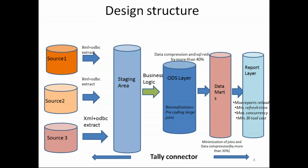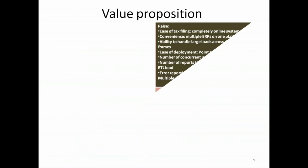So the core structure is as follows. You have multiple data sources, such as XML and ODBC extracts. Then you code all the business logic from these sources, the GST logic, and thereafter make the reports after data compression and SQL reduction. So you have these multiple sources. This is the core data element.